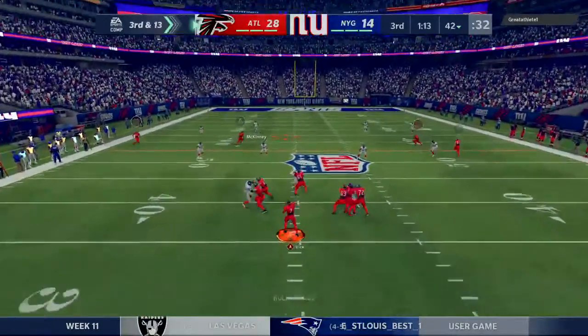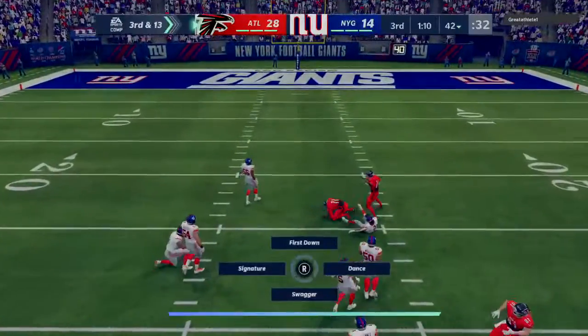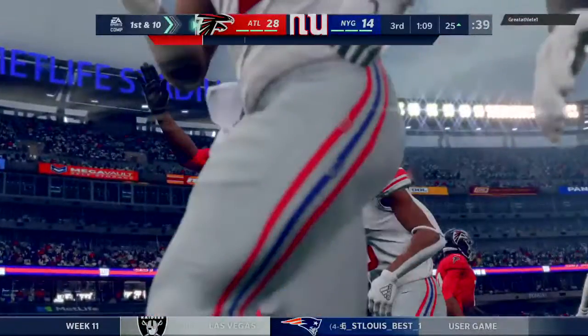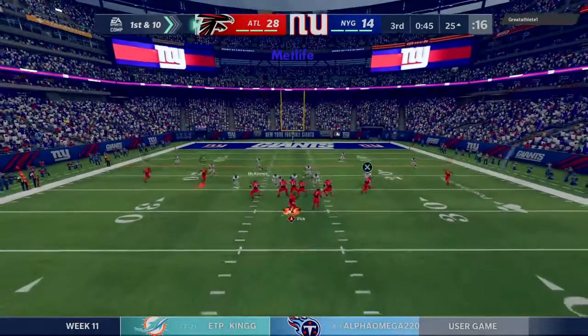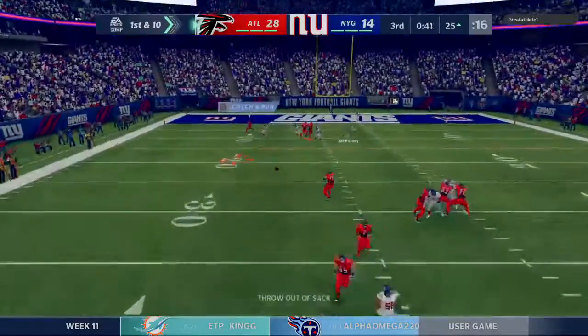It fell incomplete. It's caught. Jones. And they're able to work this to the 25 before it's all said and done. A big play there as they get the conversion on 3rd and 13. Yards on the play. So the drive takes them into Giants territory now. 1st and 10 at the 25-yard line.